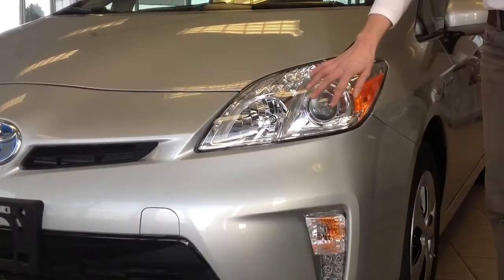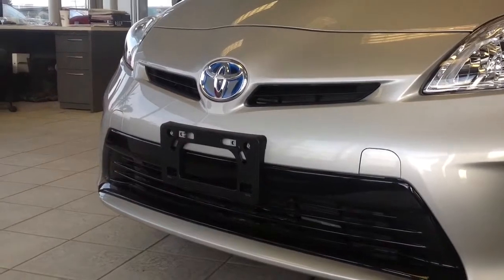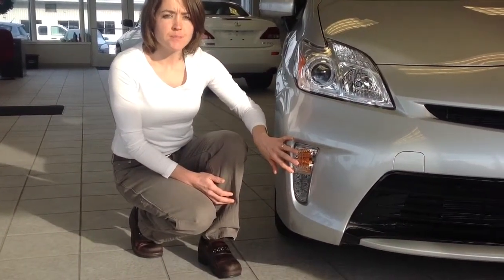The front and rear bumpers are designed to help lower the wind resistance of Prius. Less wind resistance equals more fuel efficiency. The LED daytime running lights located below the headlights make the car highly visible to all other vehicles. Plus, the LED design offers reduced power consumption.